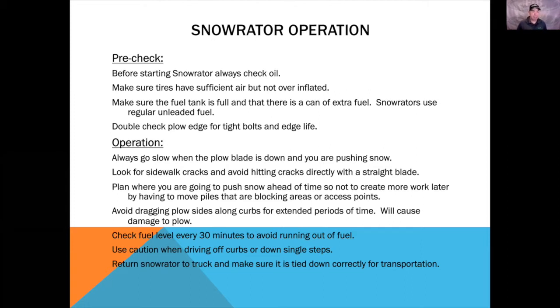Avoid dragging the plows sideways along curbs. It's real tempting to stick that edge into a curb and just run along the curb line. But what that does is it beats up the sides of the plow. Our older snow raiders have metal plows, but the newer Boss ones have a poly, like a plastic blade, and that'll just get absolutely destroyed using it on curbs. So just stay off the curb slightly, or have a shoveler come and use a shovel to get it away from the curb.